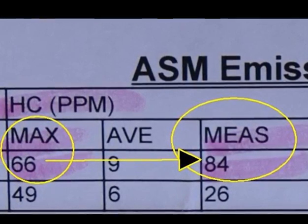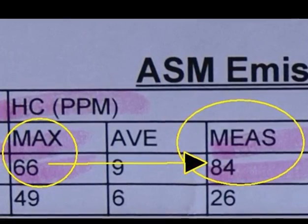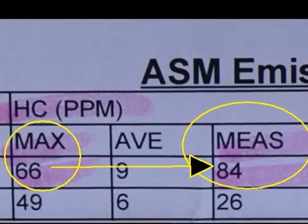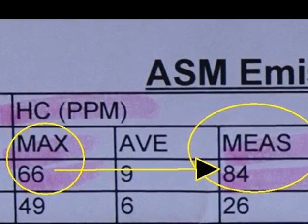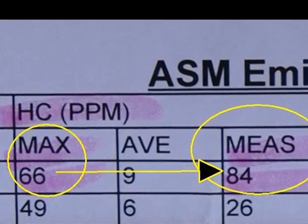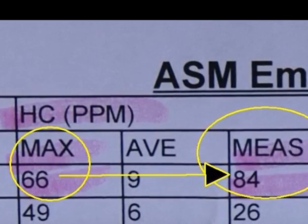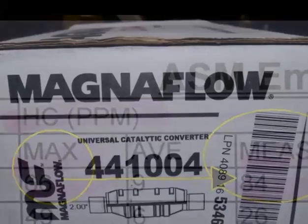In general, the longer your car runs on the dyno, the more trouble it's having passing. My car ran the entire length of time allowed. The second time it didn't run as long with the wrong cat, and the final time with the correct cat, which yields the lowest numbers, it barely ran for 15 seconds. So now I had my first failed smog test ever, and the adventure was just getting started.